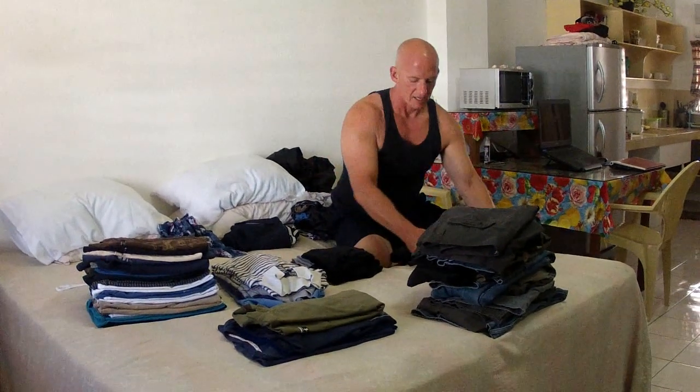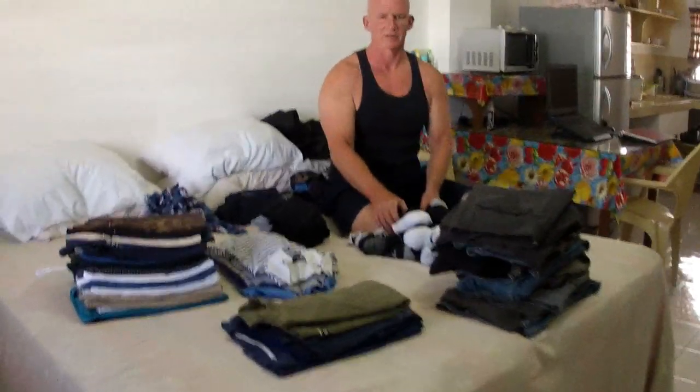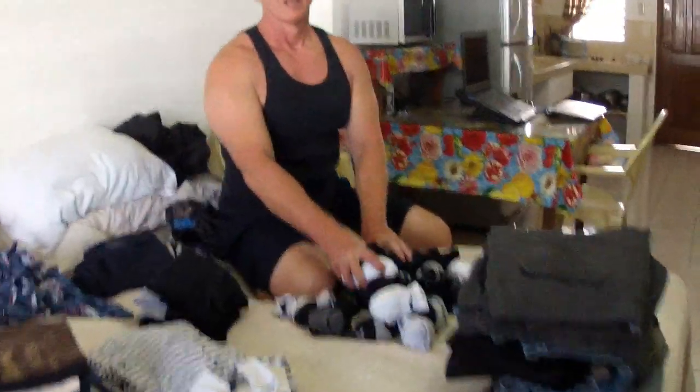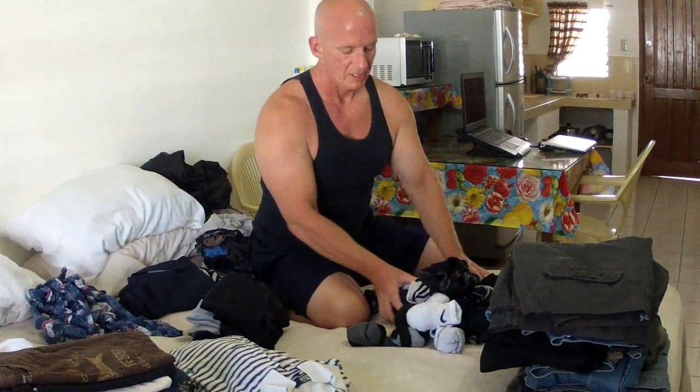Socks. As you can see, can you see these? Here, pan up a little, get a little close up on my sock collection. Okay, so I Balikbayan all these socks. I'm not going to be wearing all these socks. A lot of these socks are going to be thrown out. A lot of these socks aren't going to be worn. Or the white ones will be turned into sock puppets.